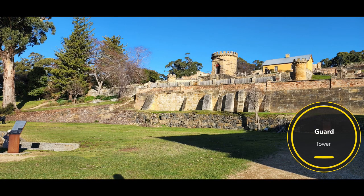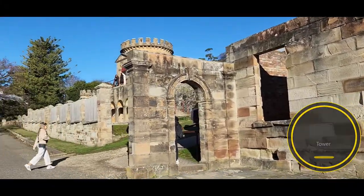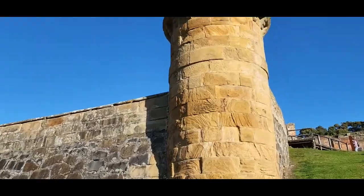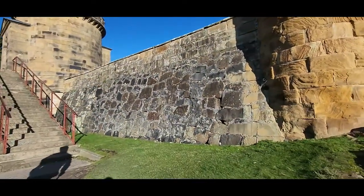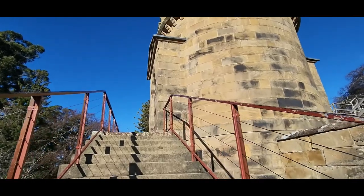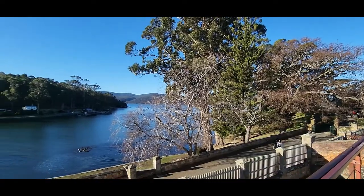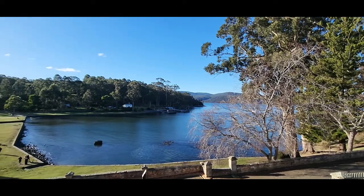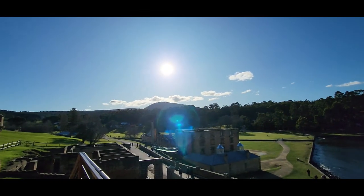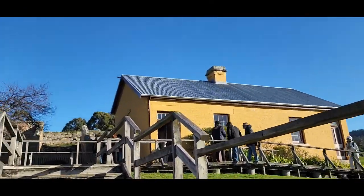View that one. This one's called the guard tower. There you go. Guard tower. Let's go up. Let me go up first. Okay. View. This would be the view of the tower, the guard tower. Look how amazing that view is. So after the tower is this. Let's keep walking up. More residences.